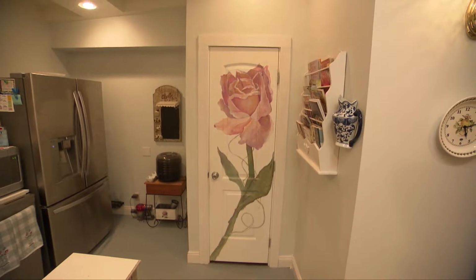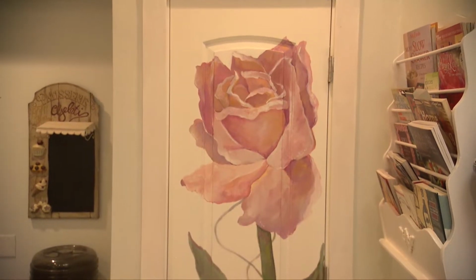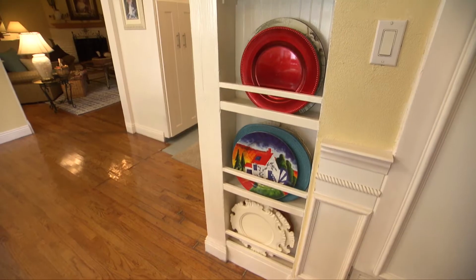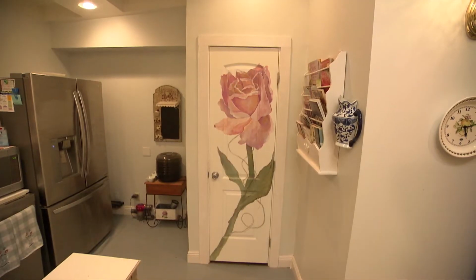I love personality in a particular room, and that is personality right there. What's the story about that? Well, I had seen this in a magazine, and so I said to my daughter, who is a wonderful artist, can you paint me a rose on the door? I love all the small little details Catherine has added to her house to make it a home. The stencil leaf on the wall in the dining room and the plate rack really adds so much character. So what's going to happen to that if you ever move from the house? It's going with me. What do you think? I knew the answer to that.